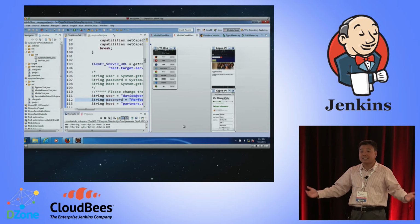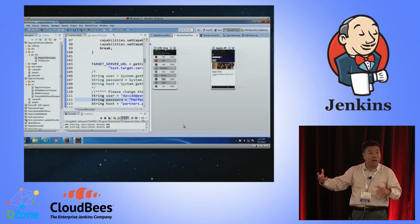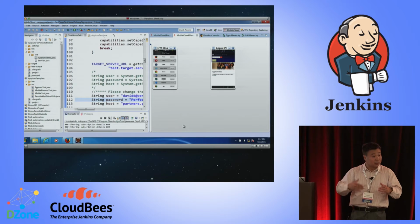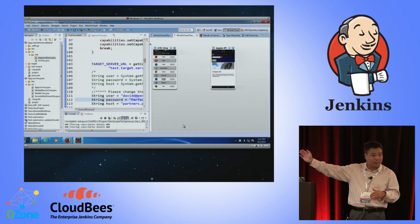And you access those cradles through a browser. So I can open up a browser, go to the cloud, and see that real device, and interact with that device from a web page. I can go out there and type this in here, drag this. It also lets you run automation, as you can see.